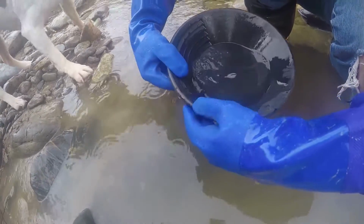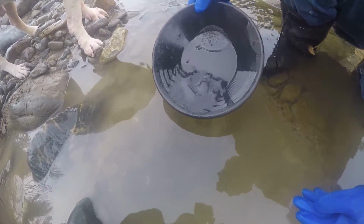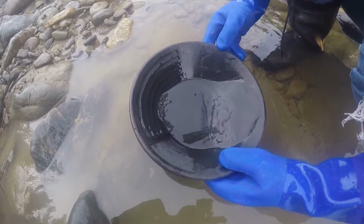Okay, we're going to settle that garbage material down, tip it back, and rock that back and forth. Watch that waste material that it doesn't come down to your water, otherwise you're going to be repanning again.